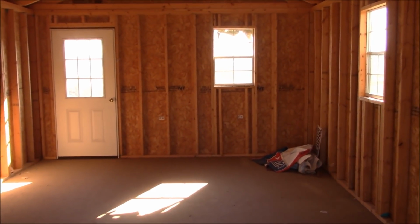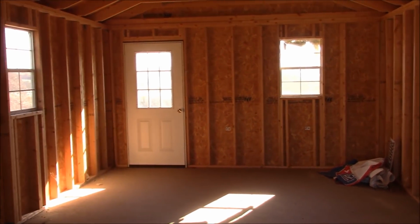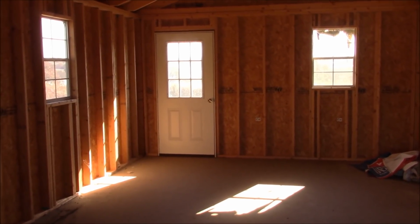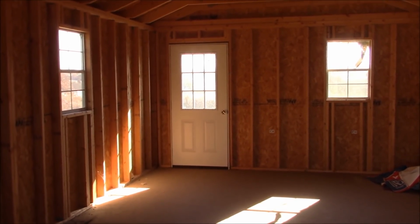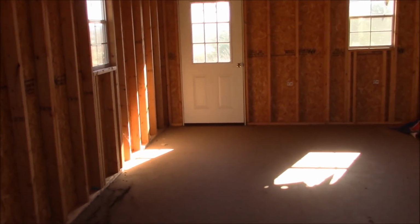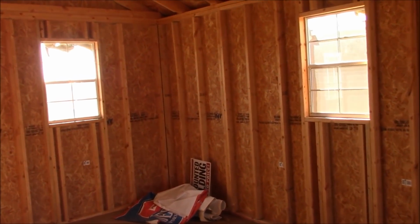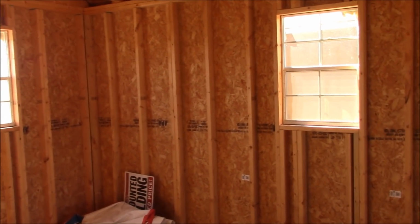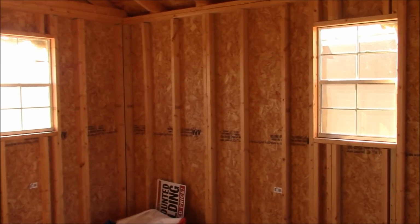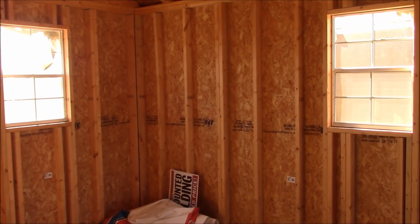Bathroom will probably go against that back wall. I don't know if I'll have the back door open up into the bathroom. There's something to be said for that idea, but probably not. That'll just be a little entranceway and then have the bathroom off to the right. And I wanted to measure this corner especially to see how far it was from the corner there to this window. I forgot how many inches it was, but that'll be wide enough to put a bathroom there.